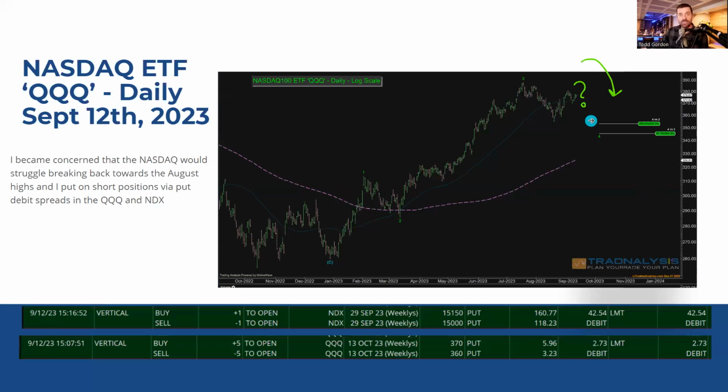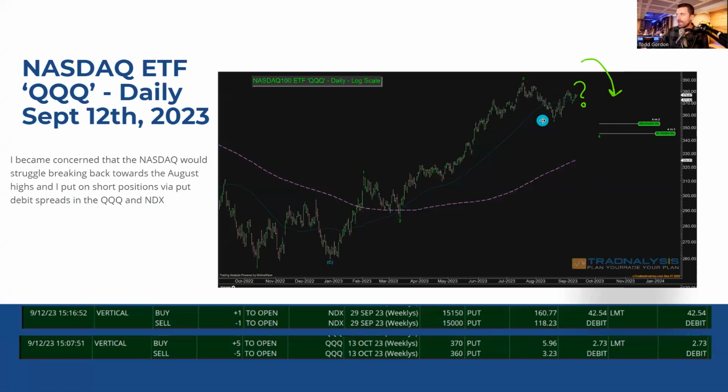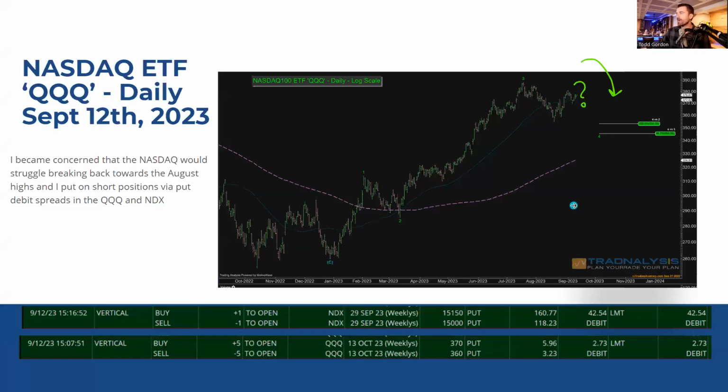And I had shorts on. And listen, I have a lot of long stock, so I'm hedging it. So it's not like an outright short, but I was hedging my long positions. I had some put spreads in NDX and QQQ. These are the guys right here, thinking that we're going to get a push down into the typical A, B, C support zone that I just showed you here, A, B, C. Well, we got it. And I was looking for the Qs to get down to 350, 340.